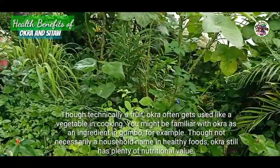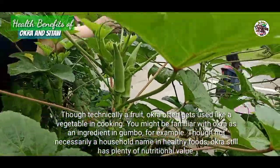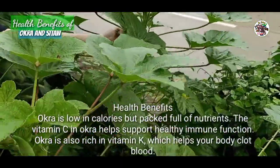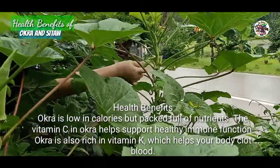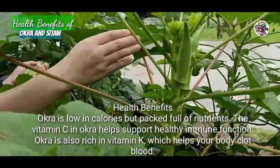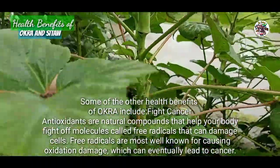Though not necessarily a household name in healthy foods, okra still has plenty of nutritional value. Health benefits: okra is low in calories but packed full of nutrients. The vitamin C in okra helps support healthy immune function. Okra is also rich in vitamin K, which helps your body clot blood. Some of the other health benefits of okra include: fight cancer.